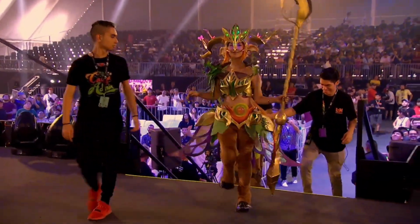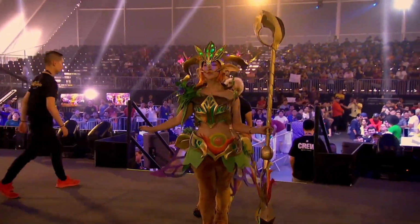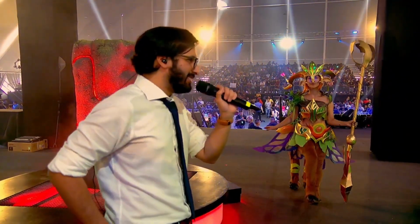There is a deer butt. That's high commitment. All right. I like what I'm seeing. That's really good. Oh, my God. It moves. The legs. It's a little wonky, but they move. They do move. That's pretty awesome.